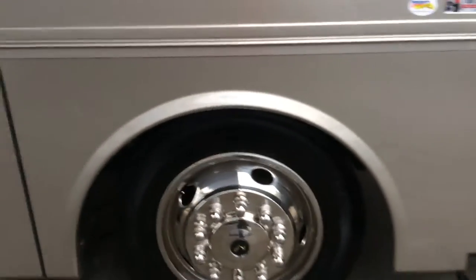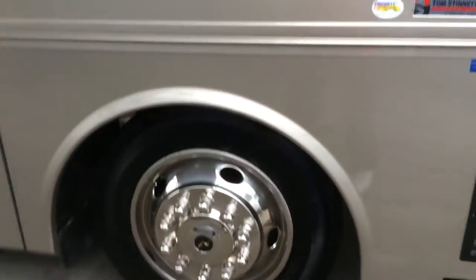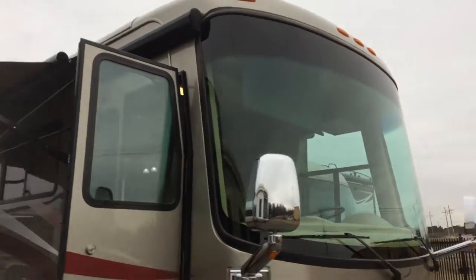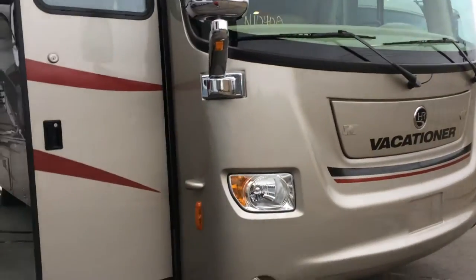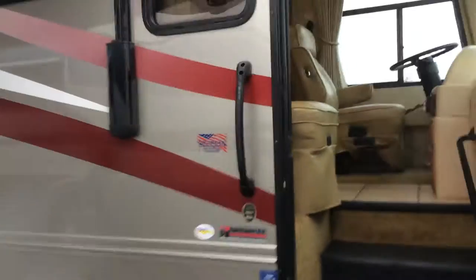The front steer tires, the date code shows as they are 2011, late 2011. A lot of tread, no dry rot or cracking. There's your slide, your awning. There's no damage to the windshield and no visual body damage to the outside. And we're gonna go inside.